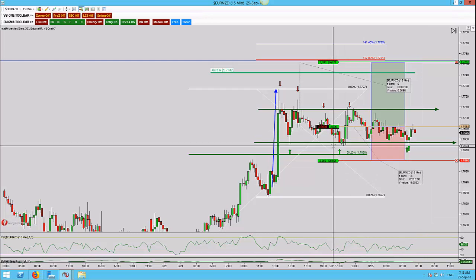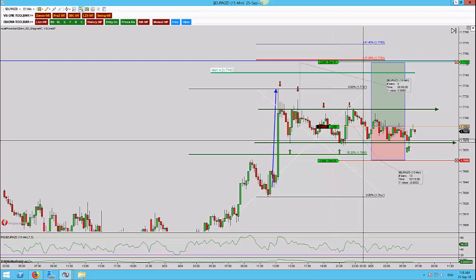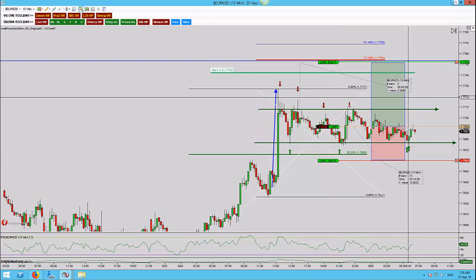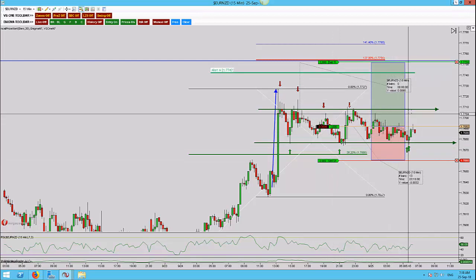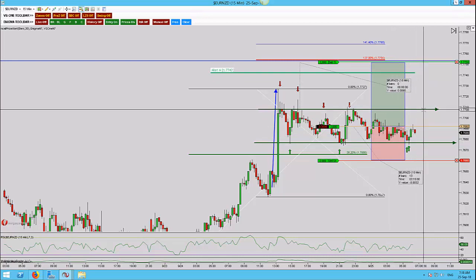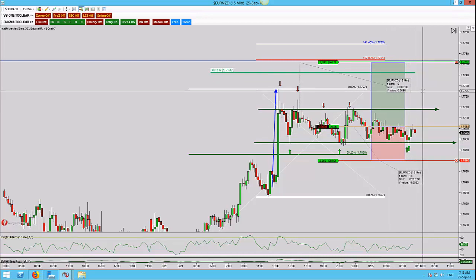The very lows of these wicks is 74, so I'm 14 pips below those, just in case we have a large spike that comes down. Almost a 2-to-1 risk to reward now on this trade, and it would be nice to see this come back up to this trend line here, and obviously then violate it.